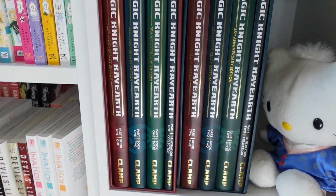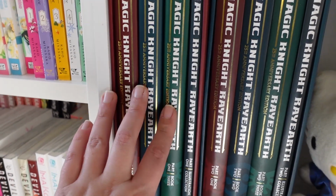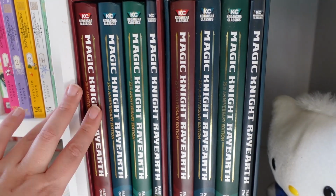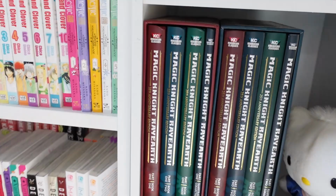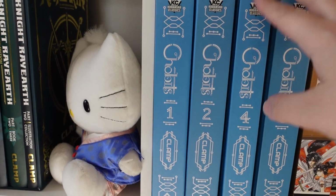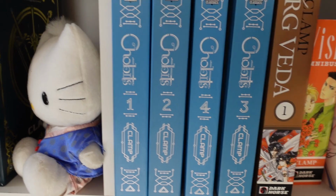Here I have Magic Knight Rayearth collector's editions, the first 3 volumes, or all the volumes 1 through 3, and then 4, 5, and 6, plus an art book for each of these box sets. They're beautiful. If you like magical girls or just like nice manga, this is beautiful. I need to finish this. The Chobits collector's editions, which are out of order, but that's okay. I've read the first 2. I need to read this.